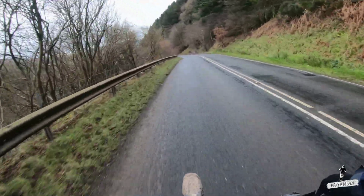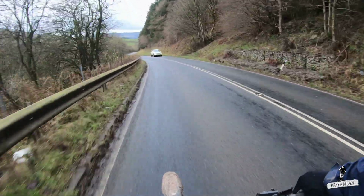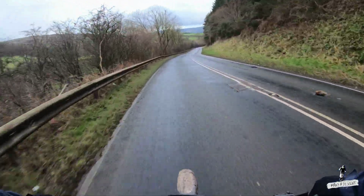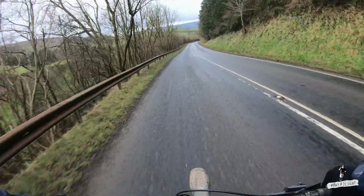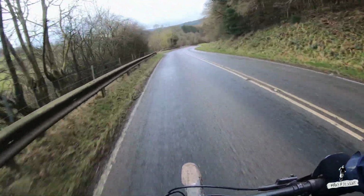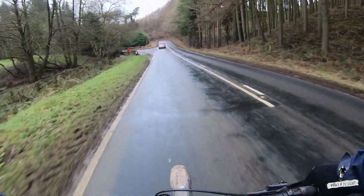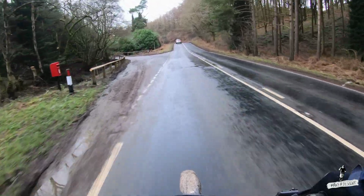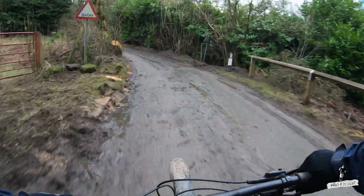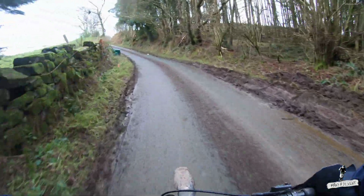In fact, just down to the left is another party of shooters. So looks like they're grouse shooting. You can see a few grouse flying about trying to escape them. Right, so we just take a left here. We've got a steady little road climb up to Urra. Right, here we go.